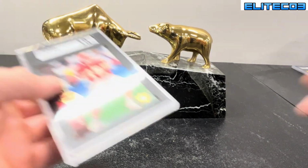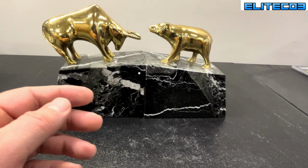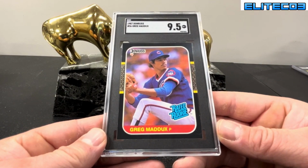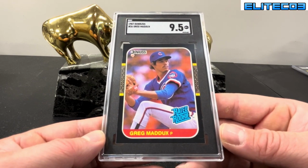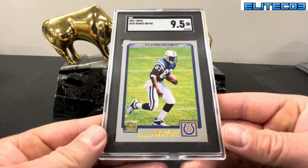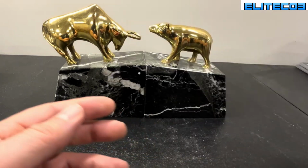There's a Joe Montana Chiefs card. And this Maddux, this is one I thought was a 10. Take a second look at this one after the filming. But this thing is so crispy. Put that one over there. Reggie Wayne, Topps. Still waiting on the call to Canton, but it's coming, next couple years.